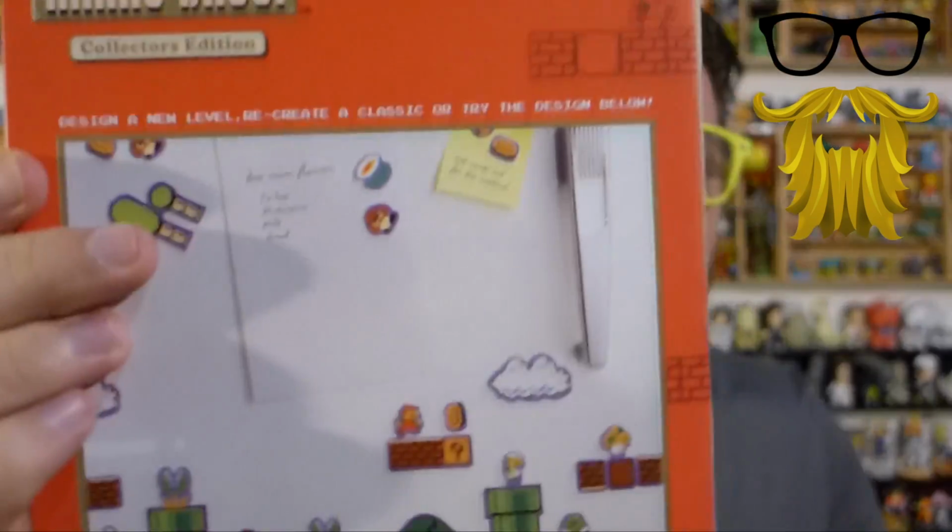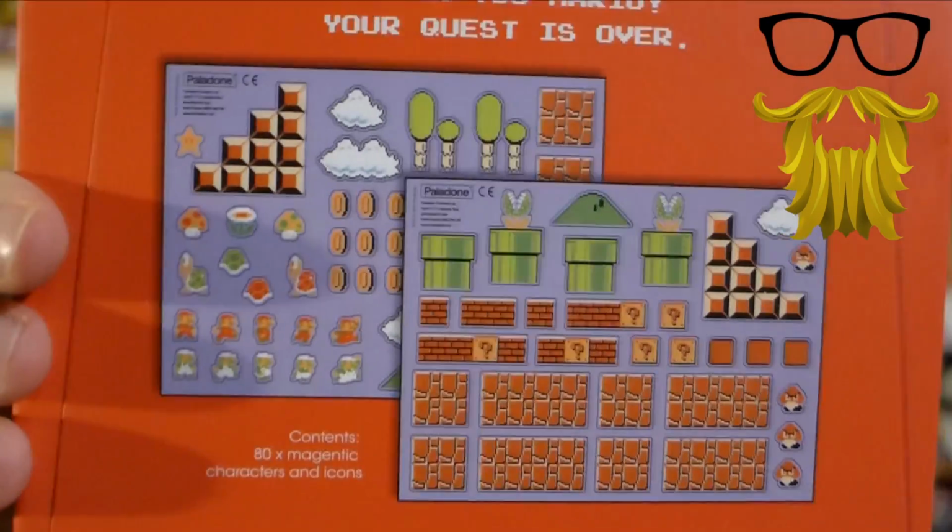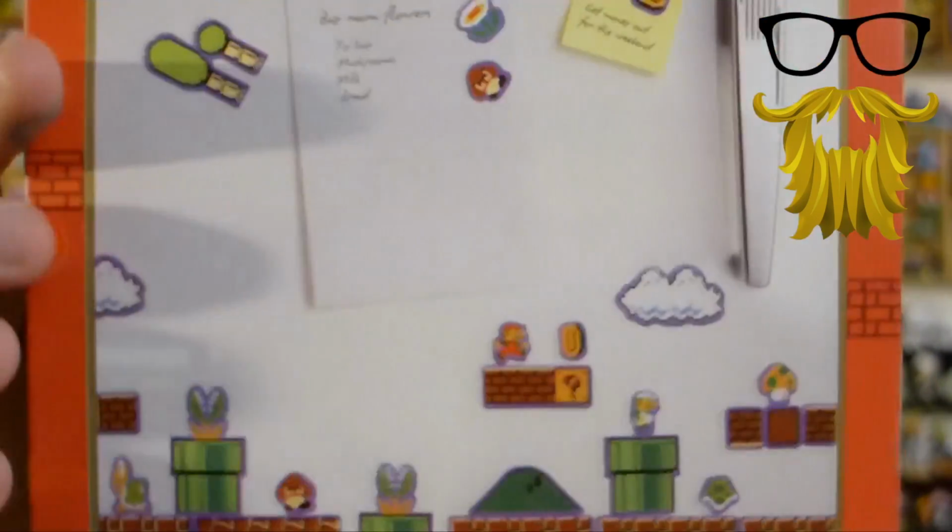So there's that. And next, it looks like we got a magnet set. Oh, this actually looks really cool. So I'm a pretty big fan of magnets, so we got a magnet set, and it looks like Super Mario. So on the back it shows everything it comes with, and you kind of make your own Super Mario level. So that's pretty cool. I like that. You've seen a lot of these that are usually like words and things like that, and you assemble the words to say funny sentences. But this is a little different, so you actually make a little level.